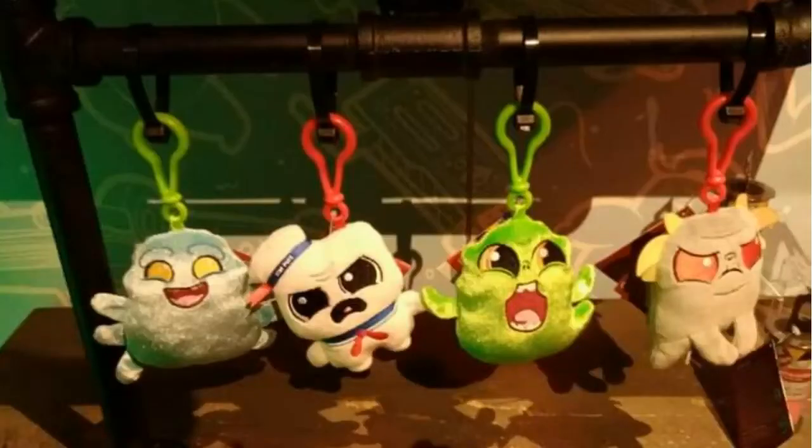So the next thing we've got is little keychain plushies. We can see here we've got a Stay Puft, a Slimer and a Terror Dog, and the very first one, another one of those Munchers. So I think they are trying to slowly creep him in as a new Ghostbusters mascot, and I'm not complaining about that. It looks quite cool.